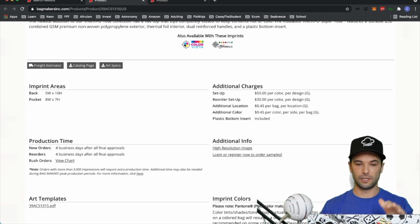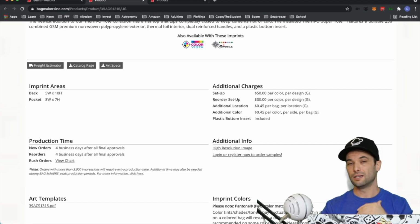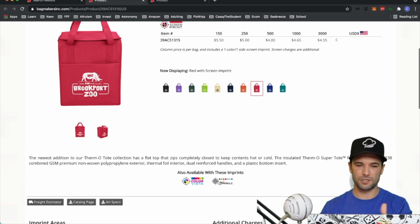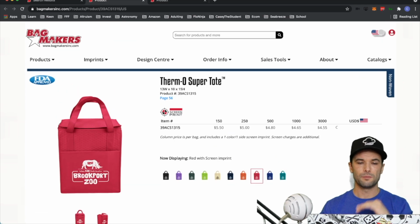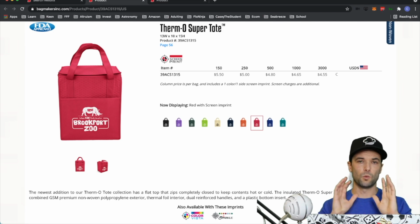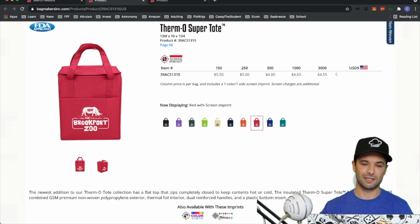Everything else is already included, so you could ignore unless you wanted to add another location. Adding another location, meaning screen printing on both sides, would be another 45 cents per bag. Like I said, I don't think it's necessary, but you're more than welcome to do it. They have other color options and different screen printing options, but I would go for the basic one color, simple image, one side screen printing. And like I said, that's already included in your cost here.